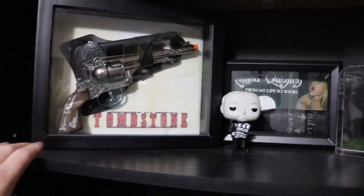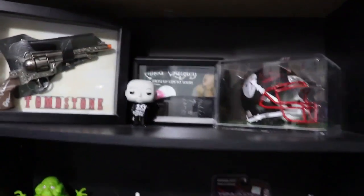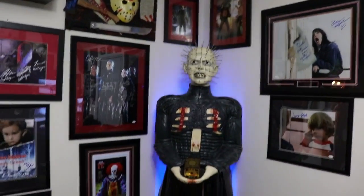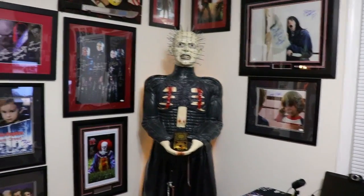This is my professional shelf here. I need to dust, so don't judge me. But there you go. That's basically my office of all my collection. It's a small office, I know. I actually have more in my closet, more autographs. I got them all put away because I just don't have anywhere to put them. Freaking love that thing. That thing is, oh man, my wife did a good job. But this is it.